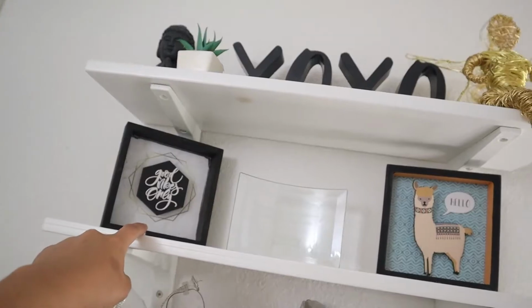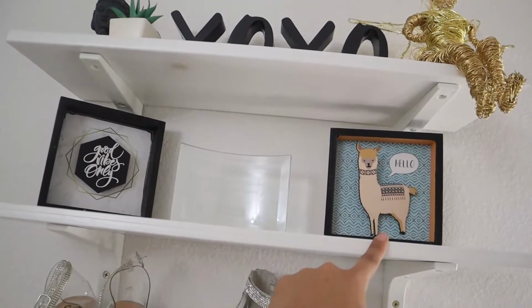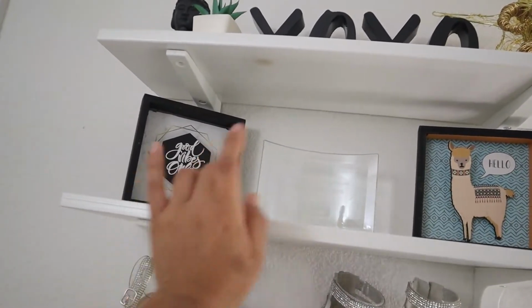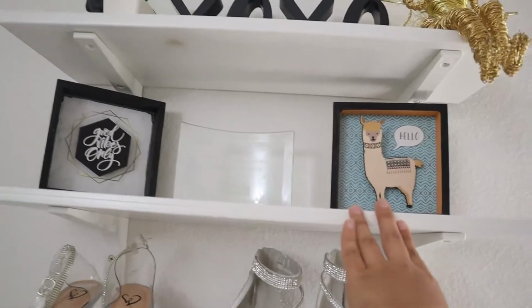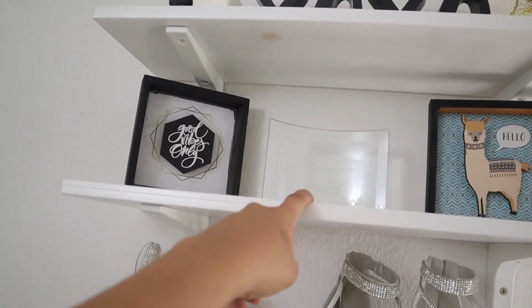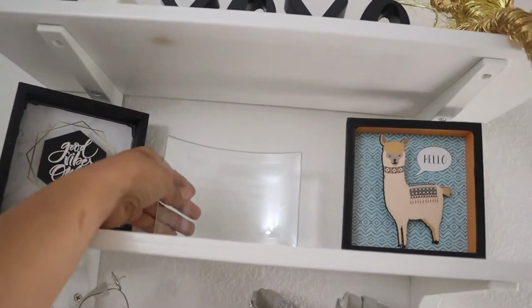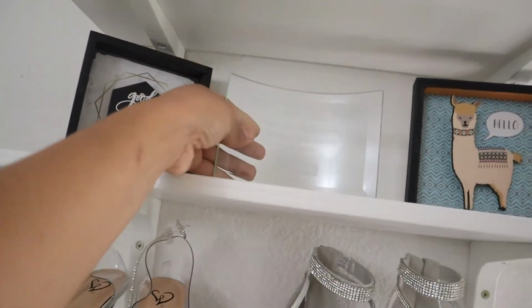And then this little frame and this little frame right here were gifts from one of my mom's friends on my birthday, which I absolutely love. Good vibes always. And that one is so cute. It's a little llama that says hello. And then this is just, I believe, one of my awards from Paul Mitchell. You can see my name on there, but yeah.